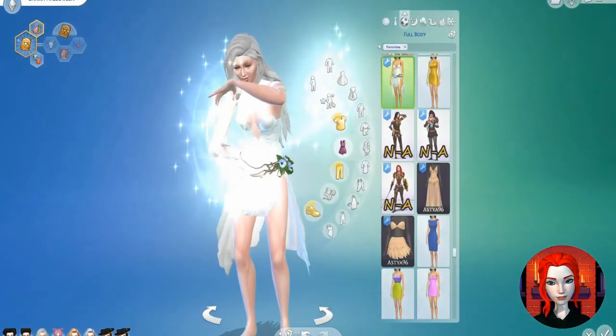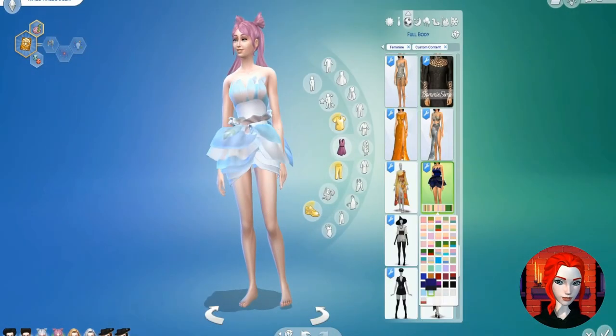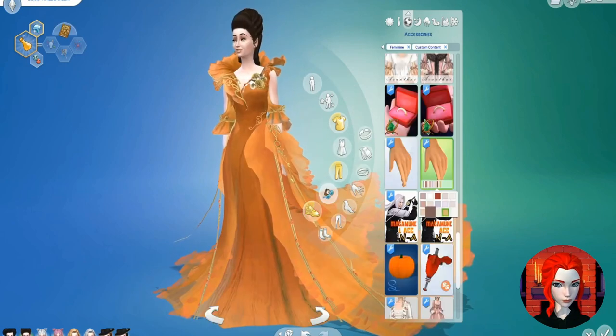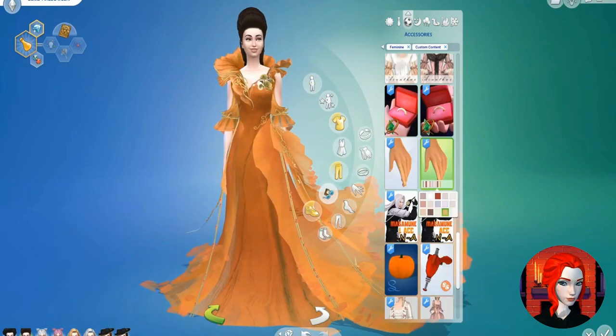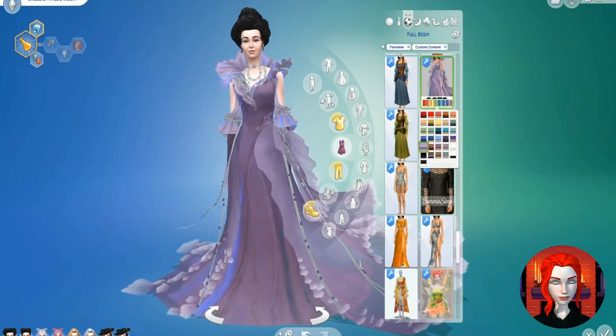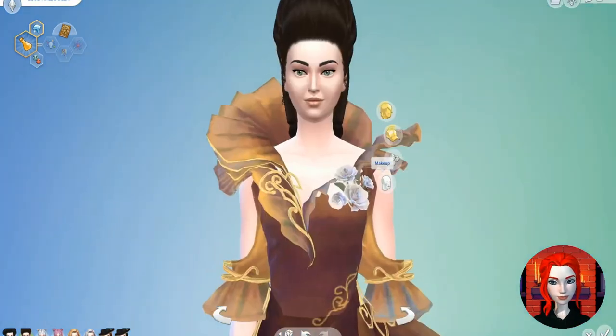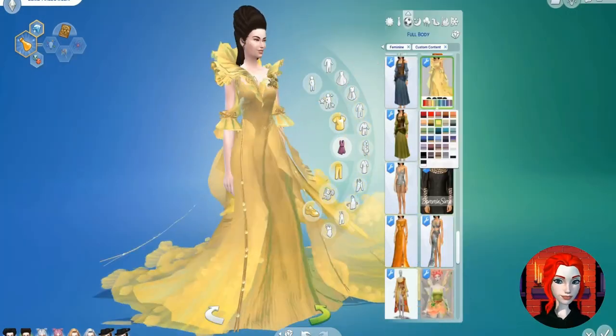So you do actually need to put the mod in the mods folder, not in a subfolder. Just put it in directly, the script mod. While we're here, we're changing them into fairy queens. Instead of Halloween colors, we're using plum and moss and iris and buttercup, acorn for your fairy queen.